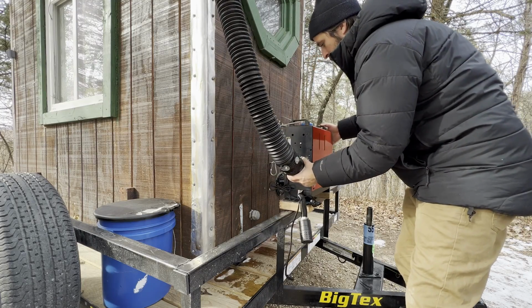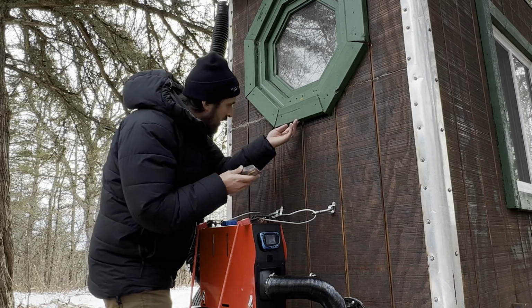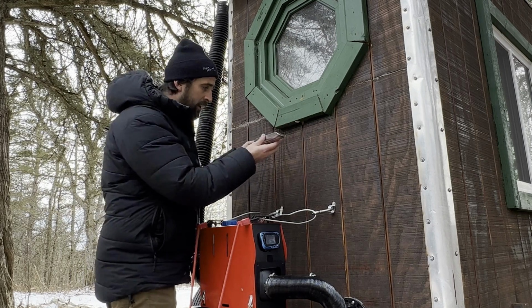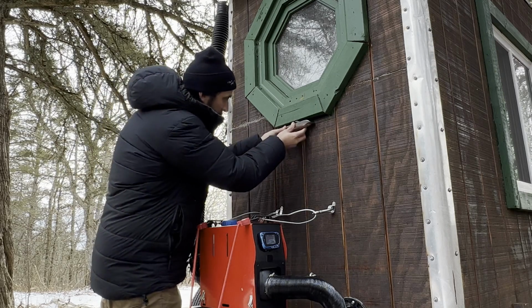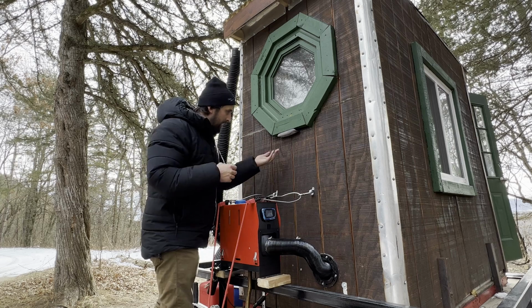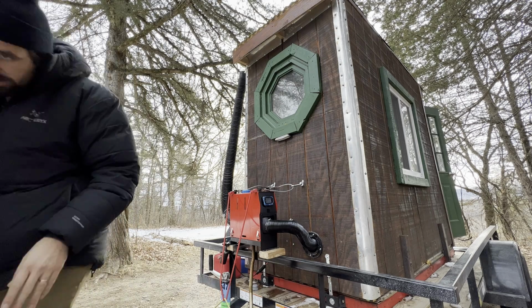Well guys, while our diesel heater kicks on, I want to show you something brand new that I added. There's just a little magnetic strip down here where I can attach this light. It attaches right on there. So that's gonna help me have light if I have to mess with the heater or refill fuel or anything like that in the middle of the night.